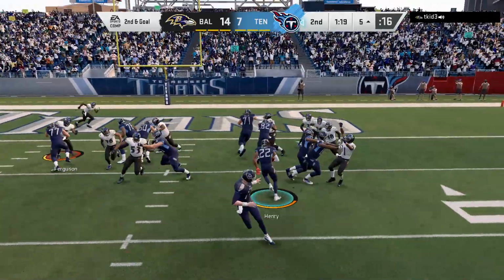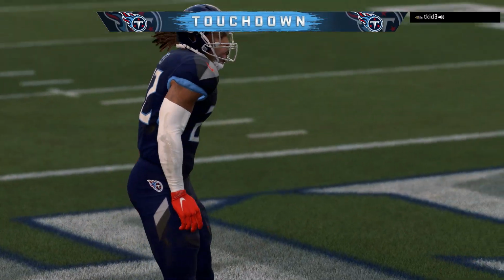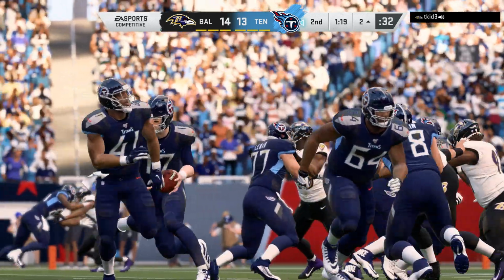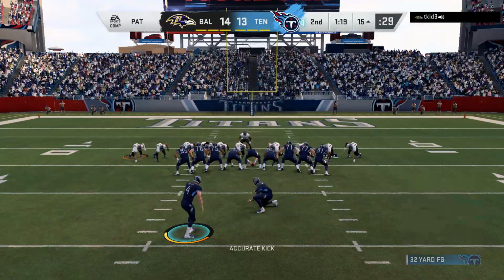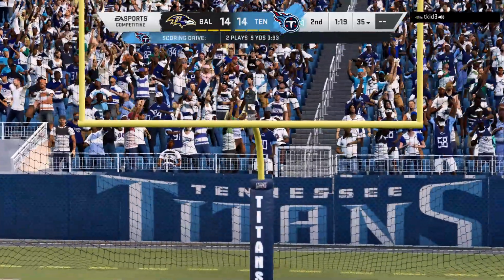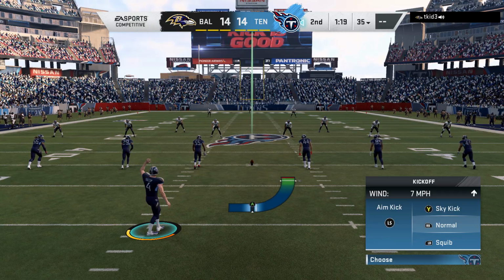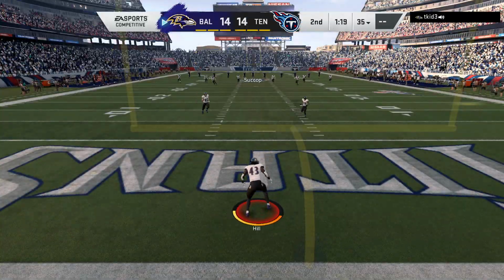Snap. They'll give Henry another shot. And he gets in. Touchdown, Tennessee. Derrick Henry with his second touchdown here in this first half, as they are an extra point away now from tying this football game. Extra point put through by Succa. And we've got a tie game here in a back and forth first half. This one tied at 14 now as he sends this one away.